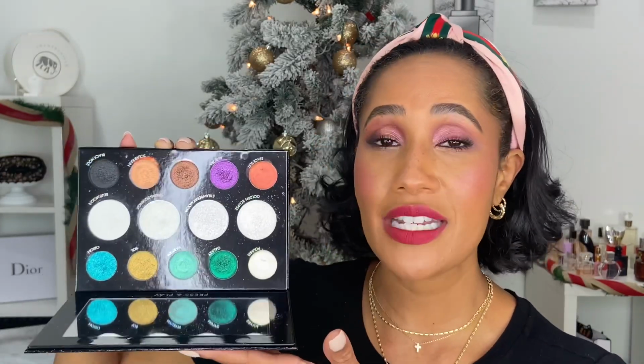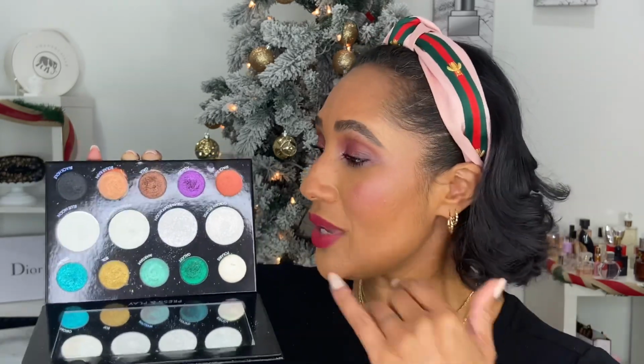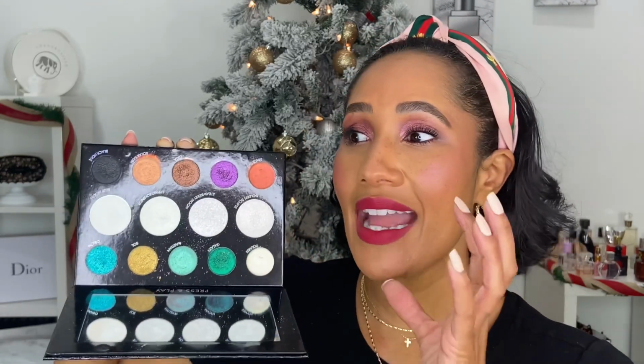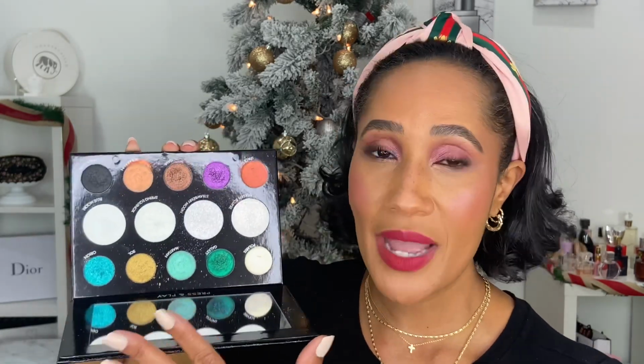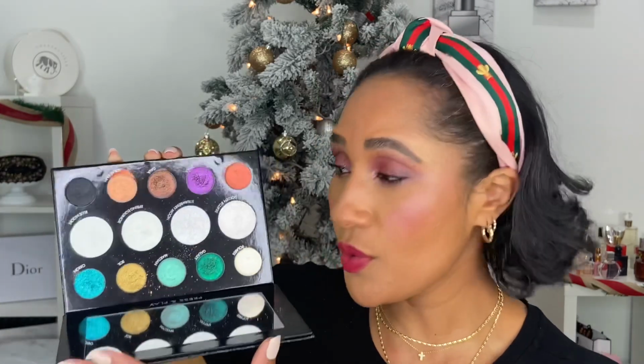This eyeshadow palette retails for $125, and the price tag is hefty, like it's no walk in the park. But we get so many eyeshadows, we get face powders, and we do not lack on the formulation for a very, if I could say, reasonable price for the formula that we're getting. So please take that into context. I'm not saying $125 is a reasonable price, but for what we're getting, Danessa put it in a palette, made it accessible in terms of making it in a palette form.